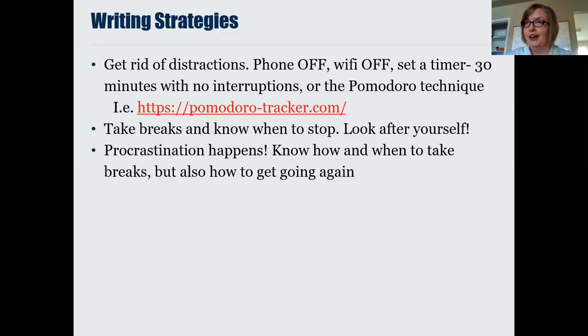Nobody does their best writing if they have had granola bars to eat all day long. So if you need to take a break, make yourself some proper food, do that. That is part of writing. It's very difficult to do it otherwise.